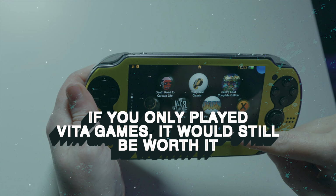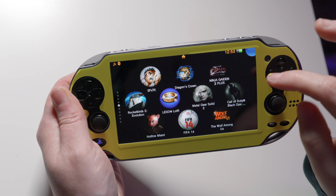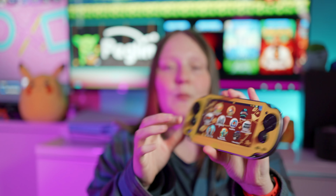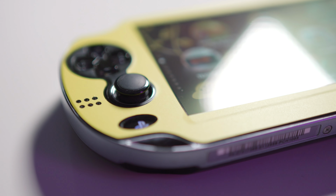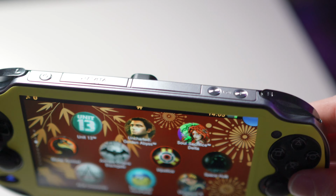Number one, the Vita games catalogue is blooming awesome. You've got so many AAA titles and they are designed perfectly for this hardware. We have little touchpads on the back and very nice analog sticks as well. And a touchscreen, an OLED touchscreen if you go for the chunkier one. The original one does have an OLED screen. And the Vita games are absolutely designed to work perfectly with this hardware.